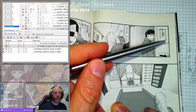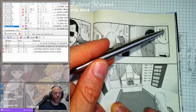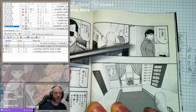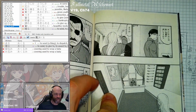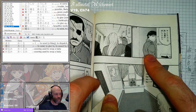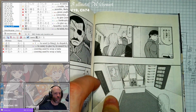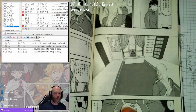Central ni wa yoi hana ga oi desu kara. As for in Central, good flower shops there are many because, so ka, I see. He's referring to the contact that he got from her, who was the flower vendor. That's what probably all that was about. Okay, well, here we go.